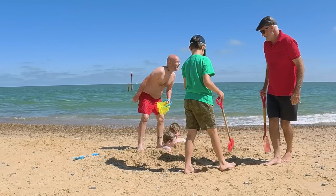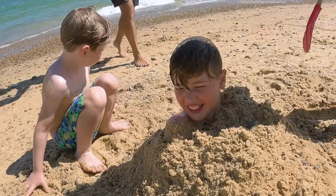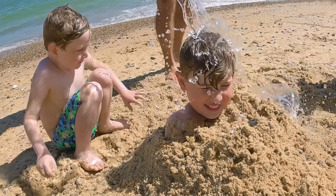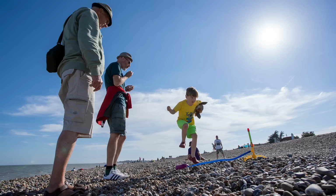And yet, despite the temperature, and despite the fact the shingle beach makes it difficult to build sandcastles, when you're a kid at heart and the sun is out, it's the perfect spot to hang out with the family. It's what happy memories are made of.